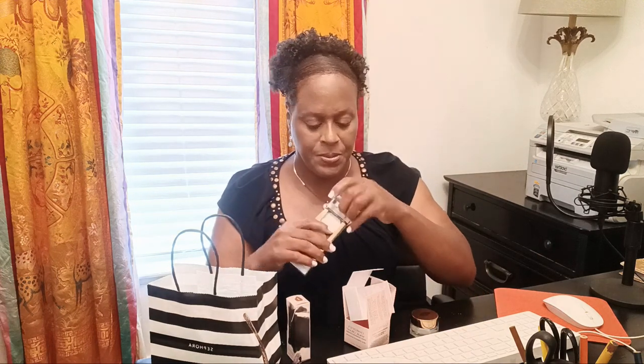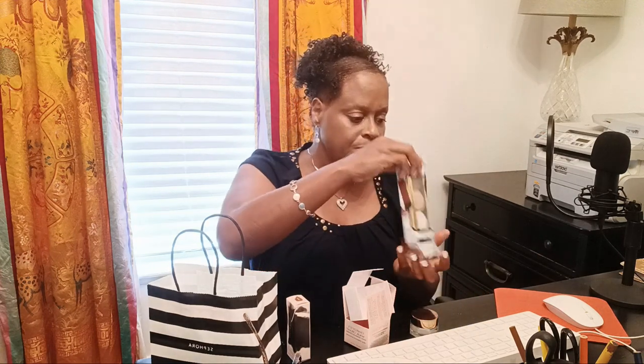Let me show y'all what this one is. And you know what I like about this? It has the picture on the back, and it tells you where to use the highlight and the bronzers. It's by Physicians Formula. Yes, oh, I love it. And look at the case. Oh, it's just so girly. So me. Look at that. Look at the colors. I see the colors.